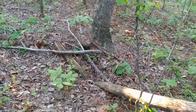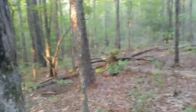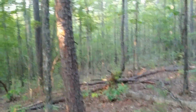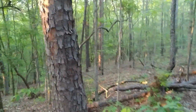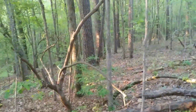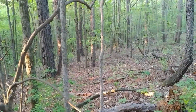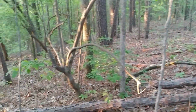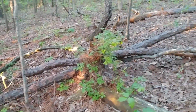Just those sticks down there. There's stuff everywhere up here. I see more bins over here. And I'm willing to bet they're watching me right now. It's just no telling where from. Wow, there's a big old bend over there. It almost looks like an X too. Look at all these. All these logs and stuff right there.